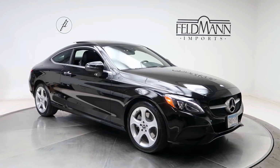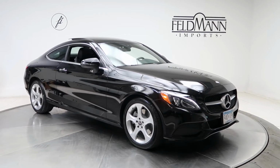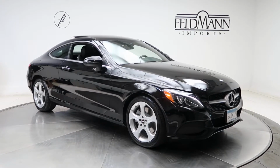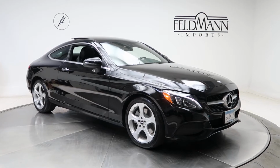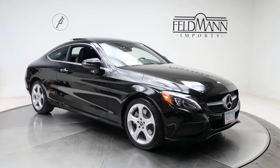Today we're taking a look at a certified pre-owned 2017 C300 4MATIC Coupe. This one's black. Underneath the hood is a 2-liter 4-cylinder turbo pushing out 241 horsepower and 273 pounds of torque. This one comes with front and rear LED daytime running lights, 18-inch 5-spoke wheels. The tires are in excellent condition.